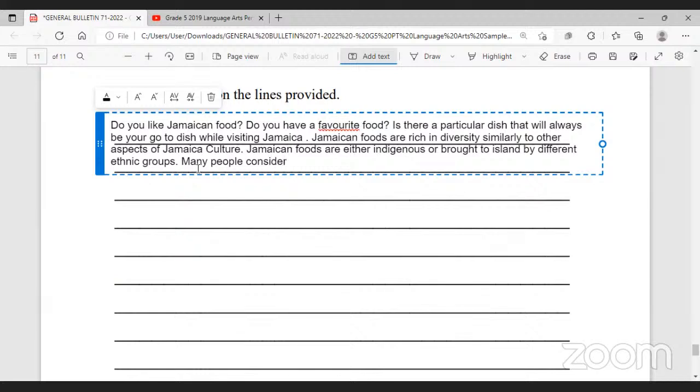All right, so I'm going to go ahead and start reading. Do you like Jamaican food? Do you have a favorite food? Is there a particular dish that will always be your go-to dish while visiting Jamaica? Jamaican foods are rich in diversity, similarly to other aspects of Jamaican culture. Jamaican foods are either indigenous or brought to the island by different ethnic groups. Many people consider Jamaican foods to be the best tasting foods worldwide. That's a fact.